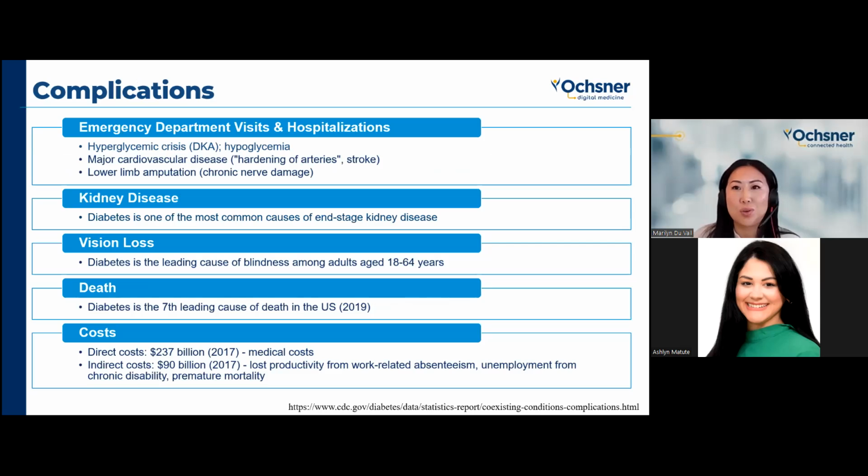With diabetes, it's sort of a balancing act. So if you have readings that are really high or really, really low, that can sometimes necessitate a visit to the emergency room. People with diabetes are also twice as likely to have heart disease or stroke compared to people without diabetes. And so sometimes that can account for hospitalization as well.